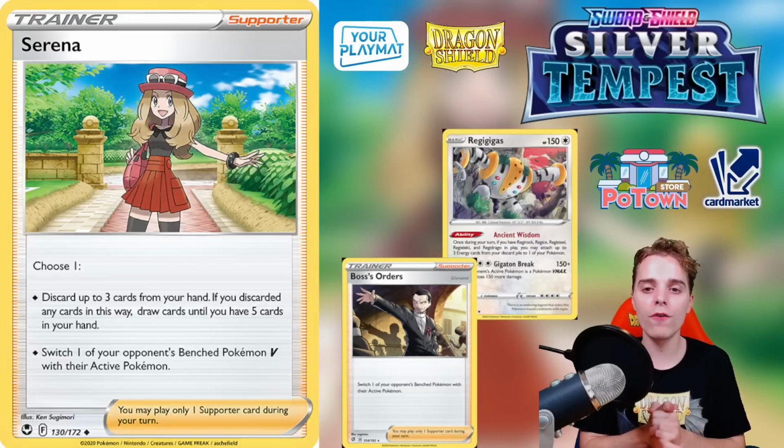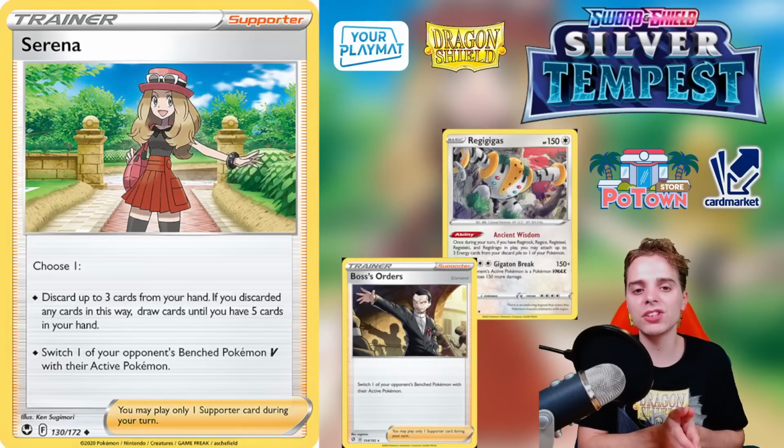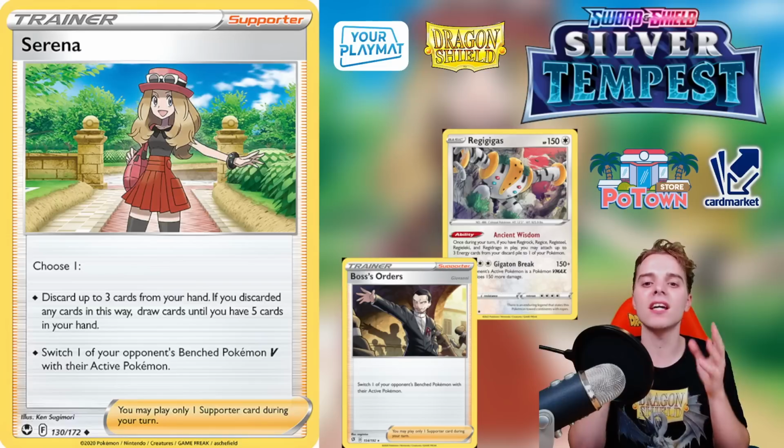So Serena is so versatile and good that it works in the early game to get your setup going and draw cards, or of course to boss something up. It only bosses up V Pokemon, so that being said, V Pokemon also means VSTARs, VMAXes, V-UNIONs, etc.